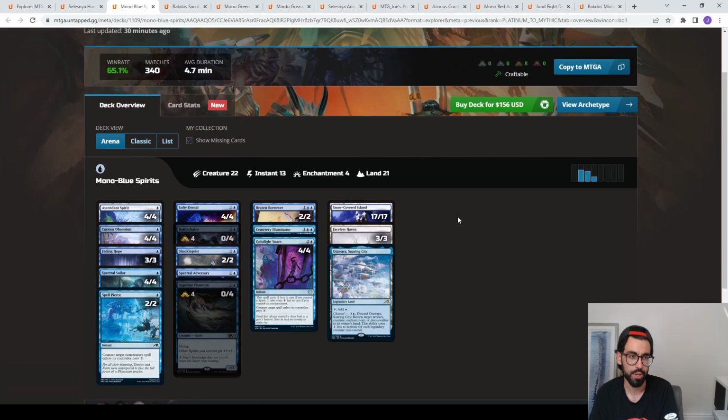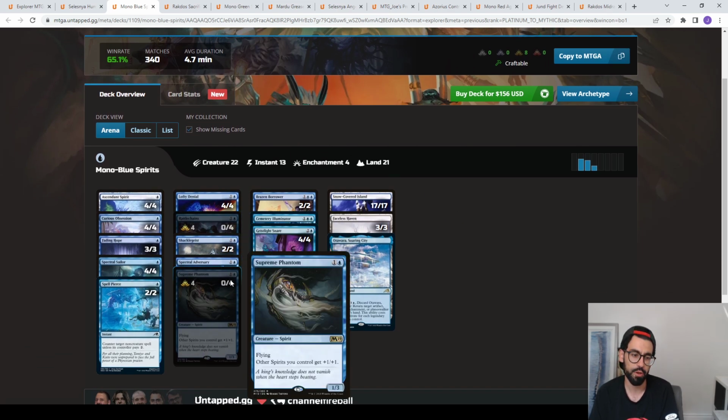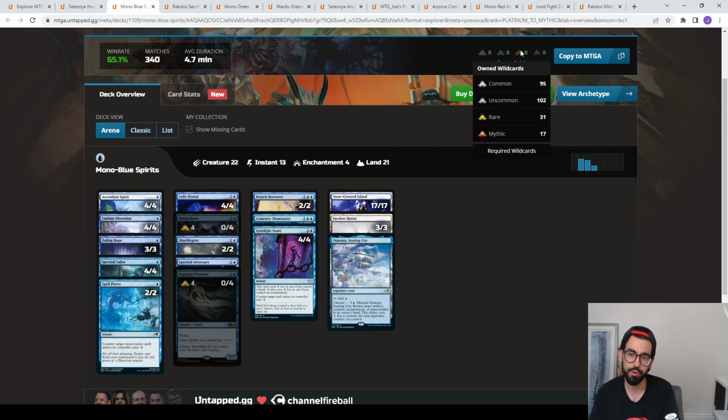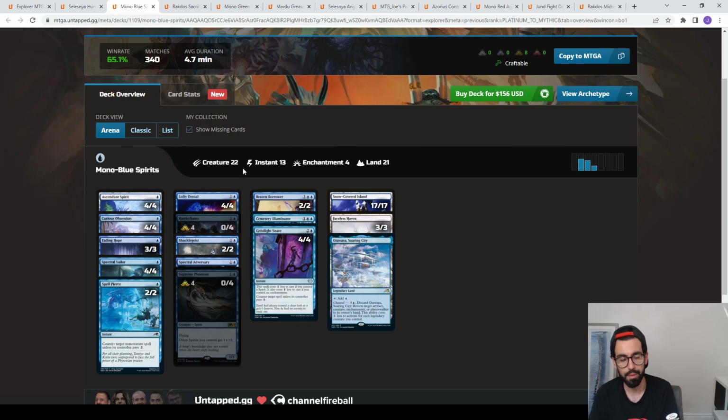We then jump into Spirits, 65%. I've never played this deck because I don't own 8 of the cards. You can see I have 31 rares that I can spend, but really what this is, it's kind of a tempo-style strategy.